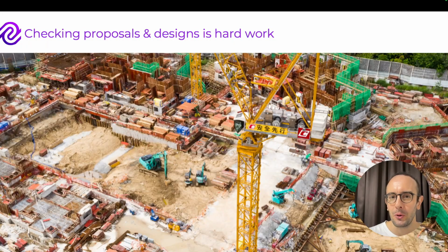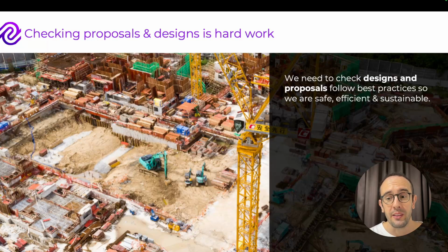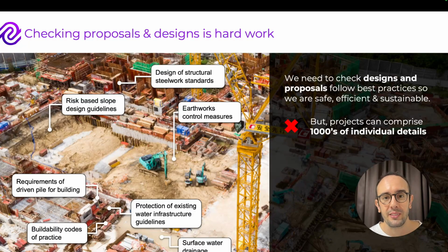Here we have a typical looking construction project. It looks very complex. In order for us to build this, we need to check that our designs and proposals follow all the best practices in the industry, ensuring that the project is safe, efficient, and sustainable. But projects can involve thousands of different design details. All of these individual details need to be checked against requirements, specifications, regulations.